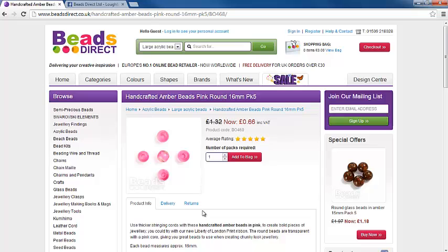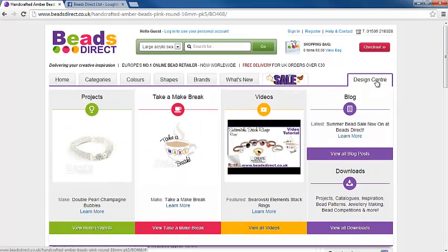So what I want to do now, if we've got a few more minutes that we can run through this, is take a look, not here on the product page, but through into the design center and the type of project information, because the challenge for a business such as Beads Direct is to keep people buying lots of items, because they've got to buy many items really for it to be worth posting and packaging these things.